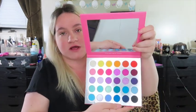It's so pretty. I will not be doing a demo. I will be doing swatches. And my favorite thing is obviously the mirror. Look how big the mirror is. I love Kara Beauty products, but they are kind of pricey.